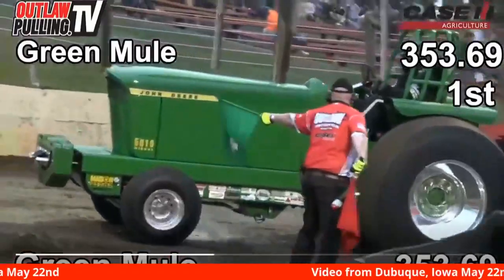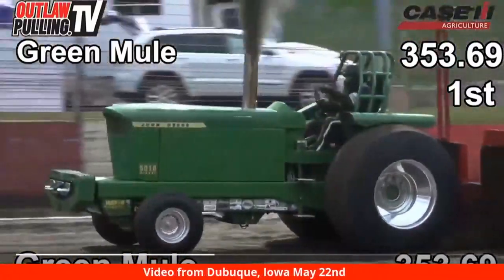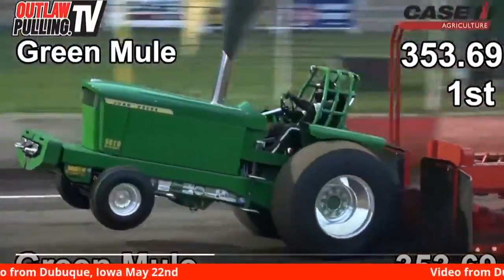Dan Kirby, you're up next. We got four of them left over here on our limited pro stocks. Dan Kirby, Tyler Paddock, Casey Lear, and then Colin Lear.